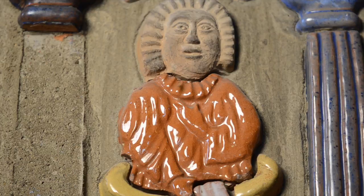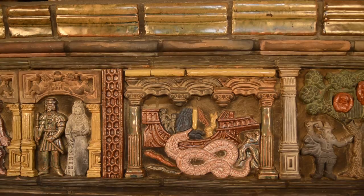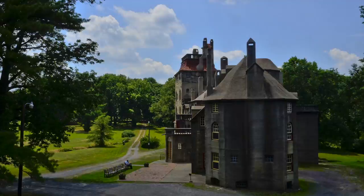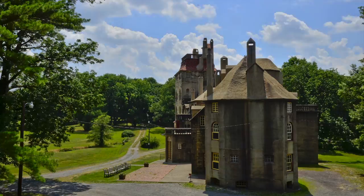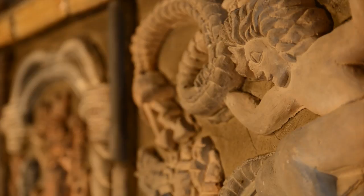There are 44 rooms, 18 fireplaces, and over 200 windows of varying sizes and shapes in Fonthill. Fonthill was designated a National Historic Landmark in 1985.